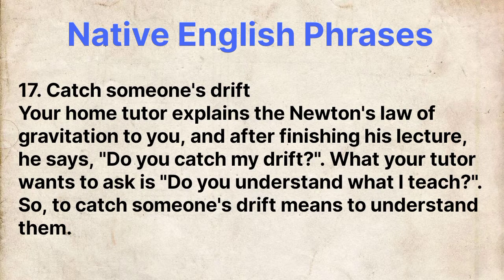Number 17. Catch someone's drift. Your home tutor explains the Newton's law of gravitation to you. And after finishing his lecture, he says, do you catch my drift? What your tutor wants to ask is, do you understand what I teach? So, to catch someone's drift means to understand them.